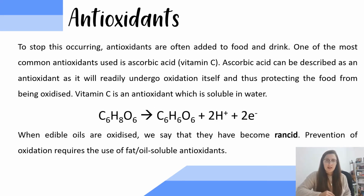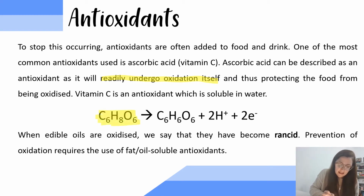One thing that food industries can do to try and stop the oxidation of food is to add antioxidants into food. One of the most common antioxidants is ascorbic acid. The reason that ascorbic acid is so good at protecting food is because it will readily undergo oxidation itself. So when you put ascorbic acid, or vitamin C, into food, it will oxidize before your food oxidizes, and thus it protects your food from oxidation. Vitamin C, or ascorbic acid, is very soluble in water, and it oxidizes to produce this molecule here.